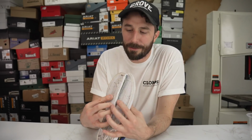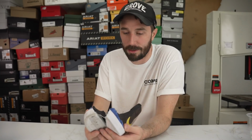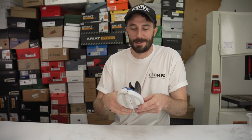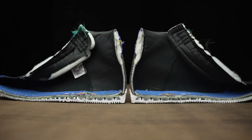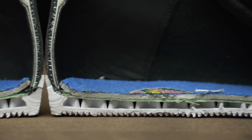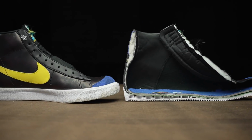All right, we got them cut in half, and did you see how odd this outsole cut? It was like kind of chunking off into chunks. It might just be because my blade's dull, but let's see what's inside. My worst fears came true.